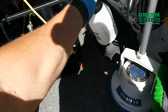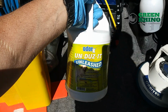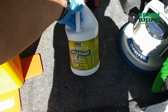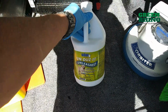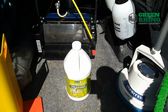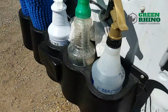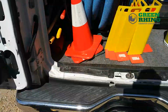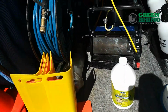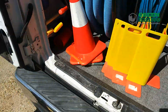So I'm going to go ahead and mix up some Undoes It, and hit all those areas with that and make it a lot quicker. Also helps with any odor, although I don't smell any odor. It's definitely going to make it a lot quicker putting it in the pump-up sprayer rather than just walking around with my little spray bottle on each spot. Could you imagine? Take a little while. I'd get a cramp in my thumb and index finger. But alright, so I'm going to go ahead and get started.